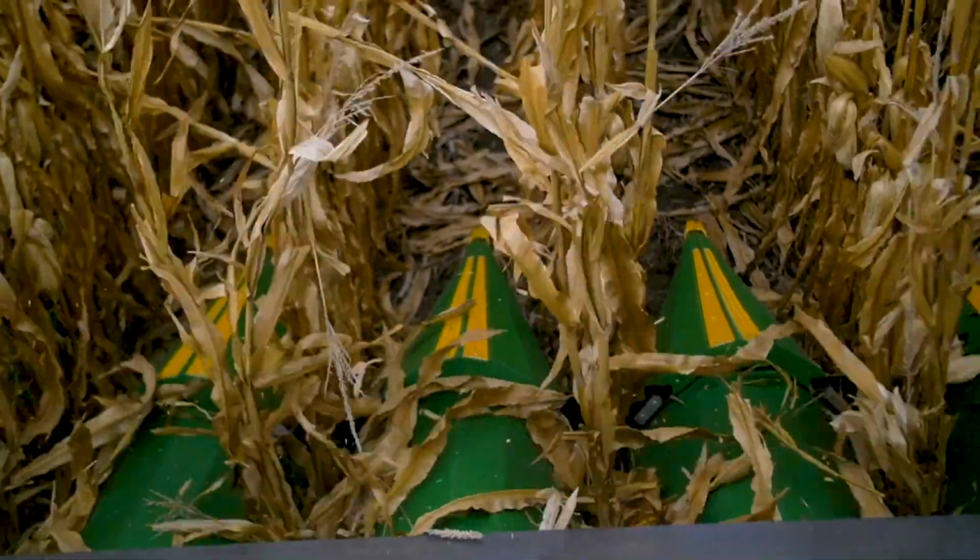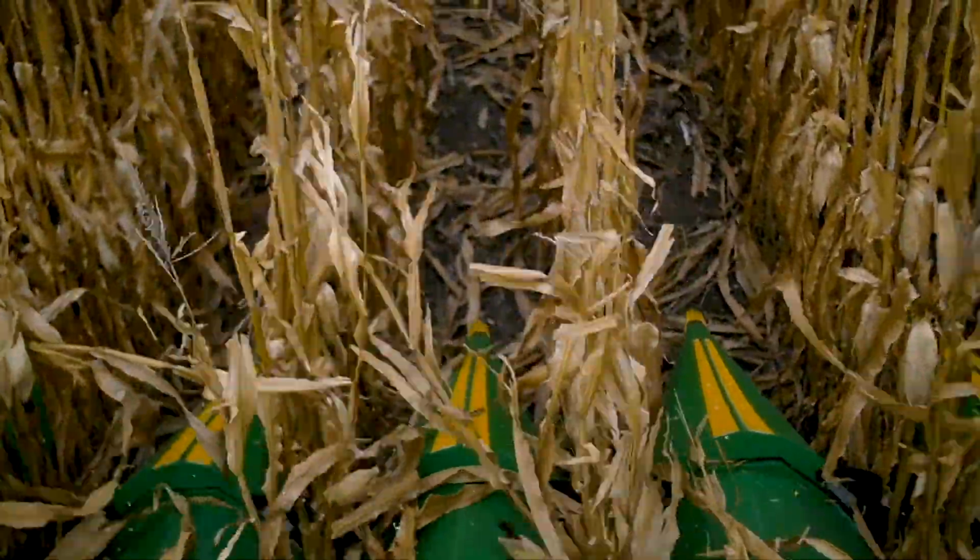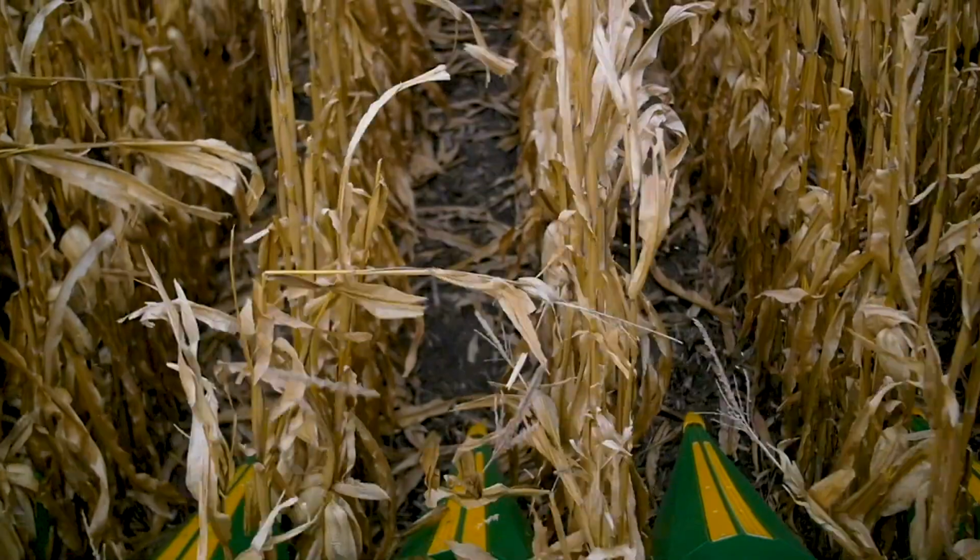The deck plate itself should always be running right beside the stalk, because that deck plate gap is the channel to lose any shell corn that comes off of the butt of the ear. So the idea is having that gap as tight as possible without plugging the row unit, without breaking stalks off. So there's a balance there.